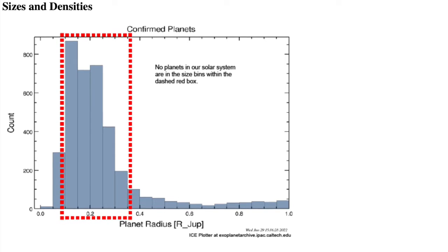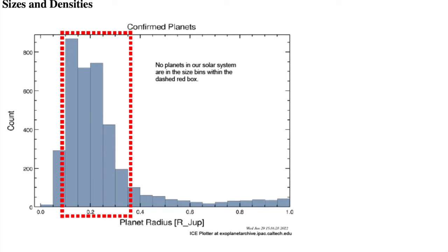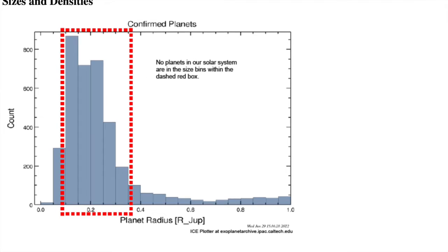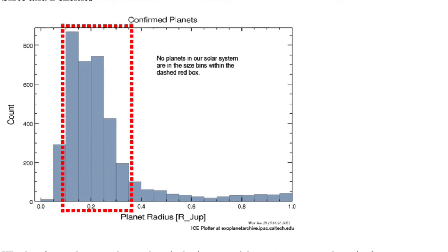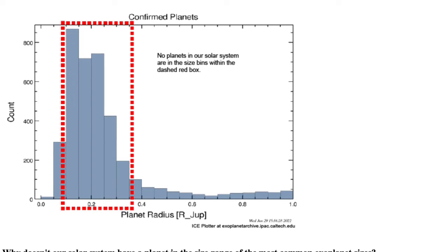One puzzling statistic from the Kepler mission has to do with the sizes, diameters, of the exoplanets. More than 3/4 of the planet candidates in the Kepler catalog have sizes ranging between that of the Earth and Neptune. Why does not our solar system have a planet in that size range? In that respect, our solar system's architecture seems to be an unusual one in the galaxy.